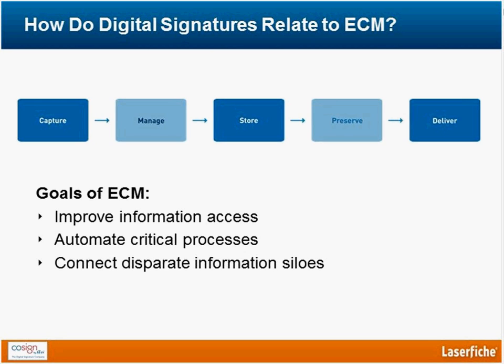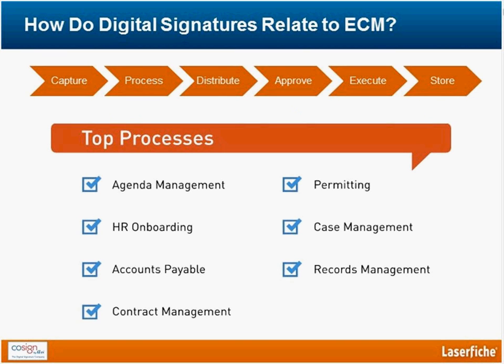ECM enables organizations to let their information work for them by making information available to the right people at the right time in the right place. Some of the goals our customers have for ECM are to improve information access by creating a central, secure repository that's available to relevant stakeholders, to automate critical document-driven processes using workflow automation, to connect disparate systems by using ECM as integrative middleware, creating a central place to store and retrieve information that originates from primary applications across the entire organization.